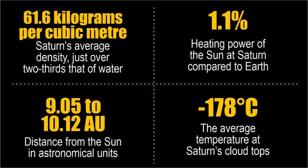Saturn's average density: 61.6 kilograms per cubic meter, just over 2/3 that of water. Distance from the Sun: 9.05 to 10.12 astronomical units. Heating power of the Sun at Saturn, compared to Earth: 1.1%. The average temperature at Saturn's cloud tops: -178 degrees Celsius.